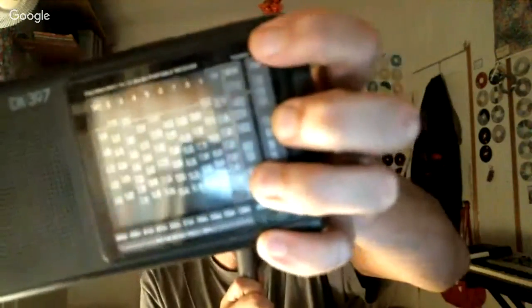Anyway, so I've got it tuned to 10 megahertz. And that is the typical WWV station coming out of Fort Collins, which is really close to me, just the next state up. So relatively close. That signal is always really, really strong. There's a little tuning light that comes on right there, a little red light that comes on when it sort of locks on.